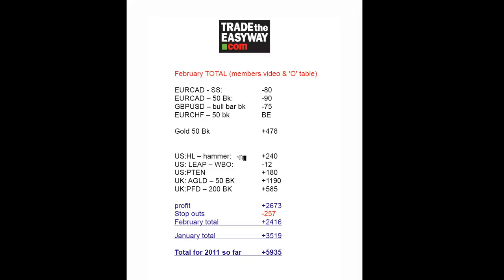A couple of US stocks there. 240 is a continuation from a January trade, a further 240 points over and above January. A minor stop out on Leap, a further 180 points on PTEN, and a really nice move up, a 40% move on the daily chart on AGLD, which I talked about many times. Took it off at major resistance. Premier Foods, really nice move, 585 points.